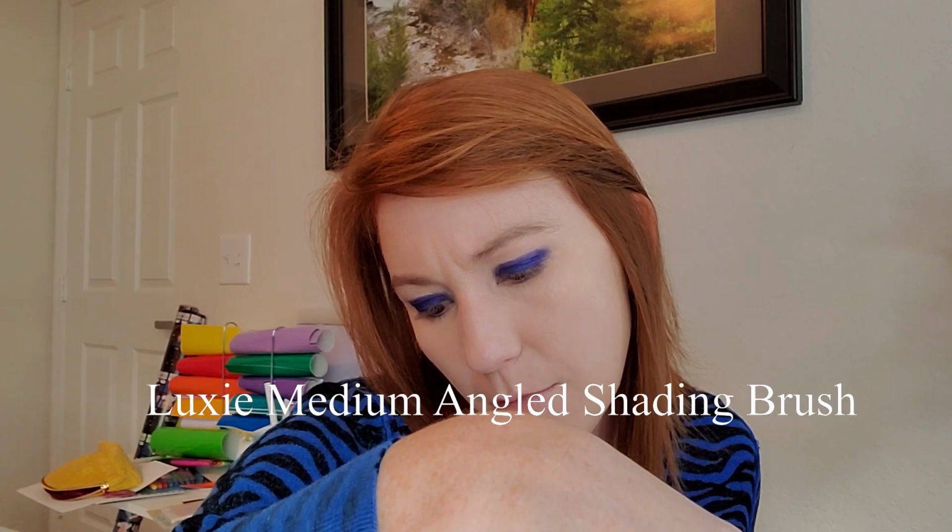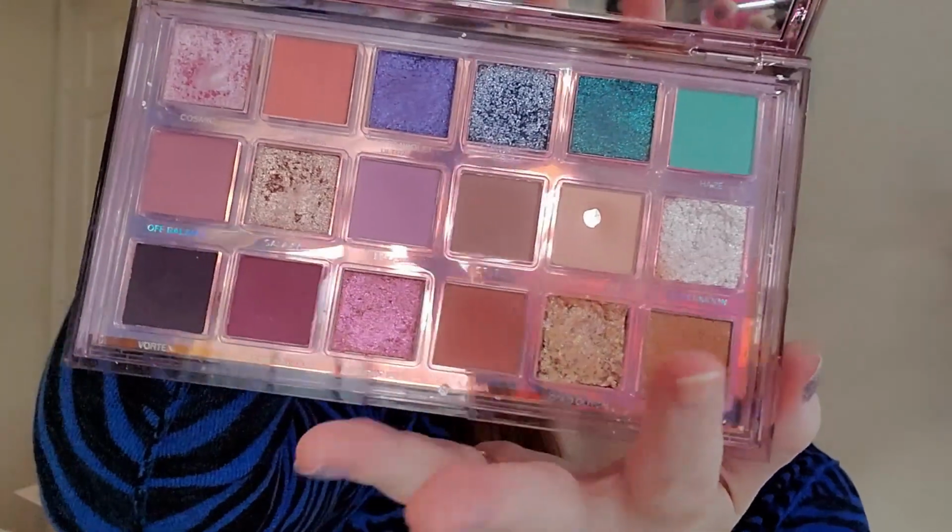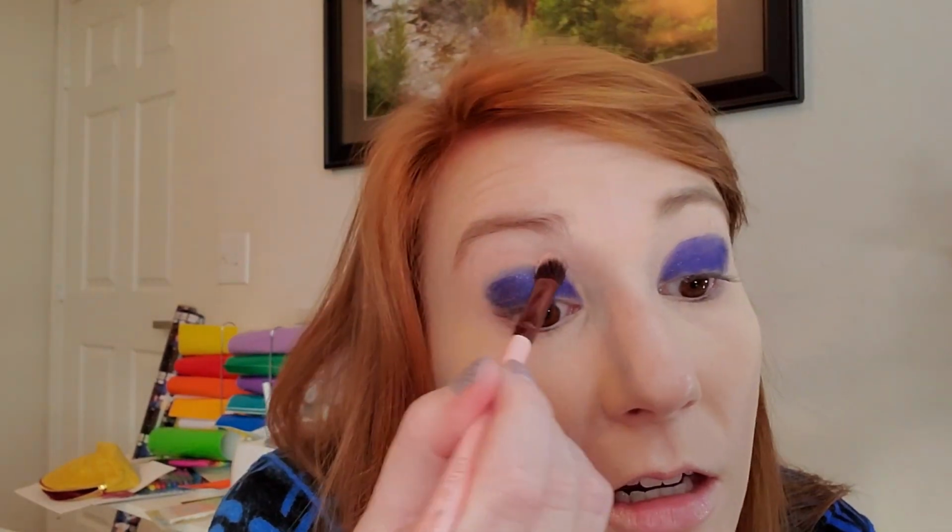Okay, now I'm going to go into a super fluffy brush. Just blend out some of these edges here. This is a Luxie medium angled shading brush. So I'm going into the Huda Beauty Retrograde palette for some of these neutrals just to blend out the outer edge. I've actually hit pan in this shade right here. I love it so much. So we're going to take that one and see if we can diffuse this outer edge here.